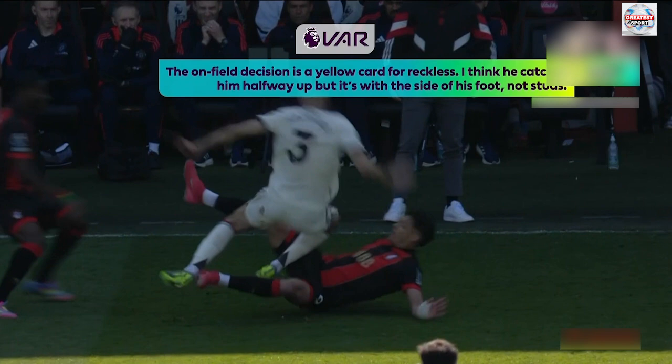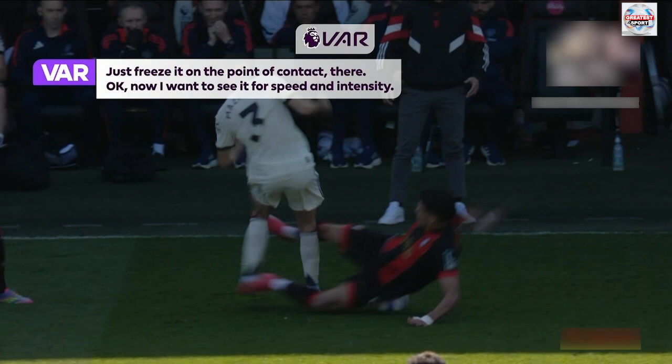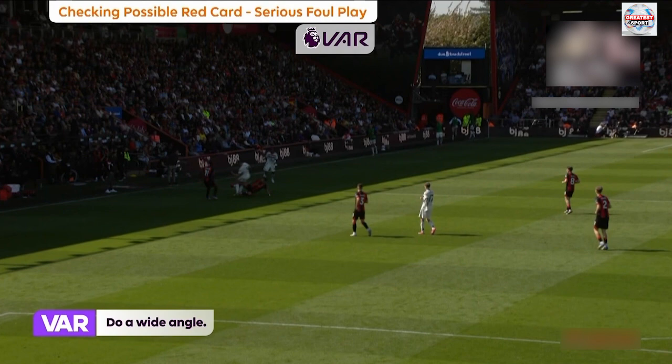OK, freeze that there. We've got contact from two feet. Contact with two feet. One is on the knee but glancing. Just freeze it on the point of contact there. OK, now I want to see the speed and intensity. See if he slips. He doesn't slip. He decides to go in at a wide angle into the tackle like that. There's no real force in it.